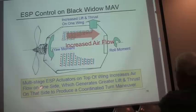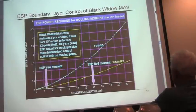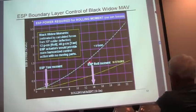And we took a look at that for the Black Widow control. I think the next chart shows something about that. And it turns out the normal yaw moment that they had was only about 2. These are units of gram centimeters. It's a funny name for torque. It ought to be newton meters or something, but a gram of weight on a centimeter lever arm. And the roll moment over here is out around 14. It did not make a good turn. It would turn like that, and then it would tend to just go up on its edge.